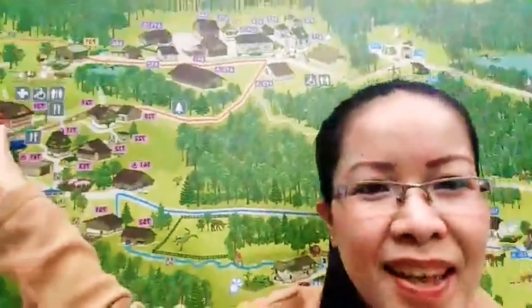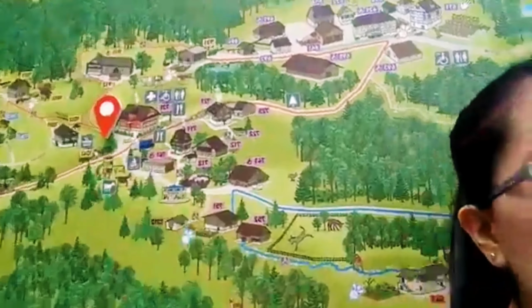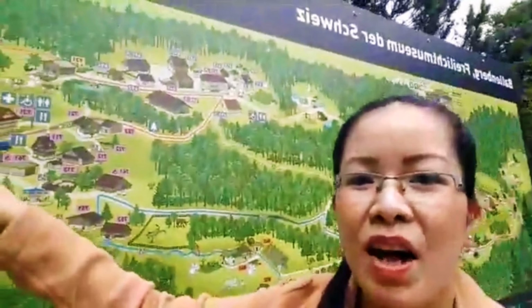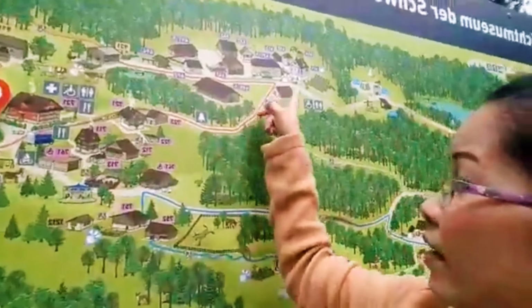This one. That is a restaurant. So you can see it from here in the map. Here. So that is the one here at my back. We are going to walk now from here. Going there. Right.